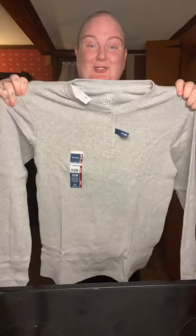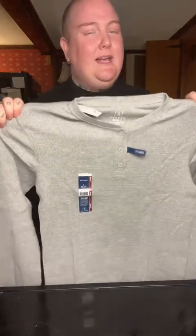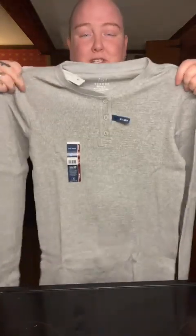I love how both my son and I look in these thermal shirts. It must be genetic. No, but this was I think $11 or $11.98. I think it was exactly $11 though. And it's by the George brand, you know. And it feels really, really nice.